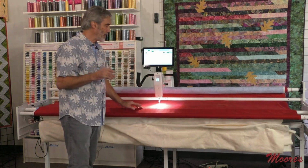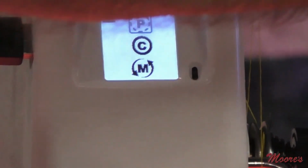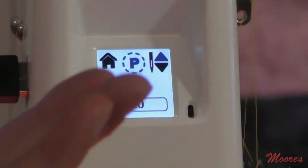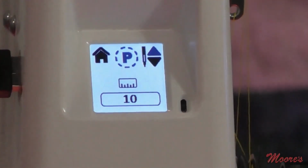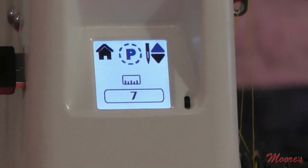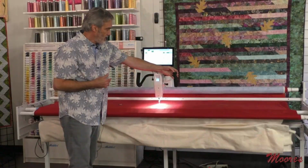So let's go back to the screen, and I'm going to go ahead and select the precise, okay? And the precise, I have it set for needle up. I want it to always end needle up, but you can change it to be needle down. And I have stitches per inch, okay? So the smaller the number, the longer the stitch. It's opposite than what your sewing machine is. It's actually the way that the quilting industry has always kind of worked.